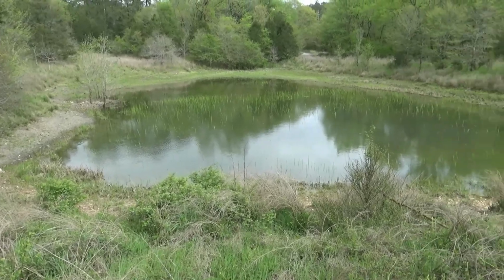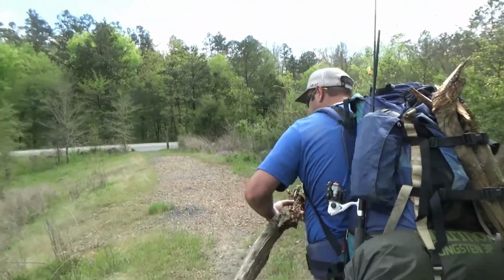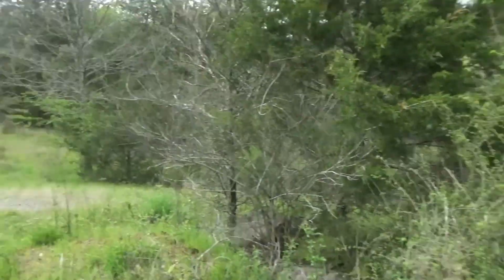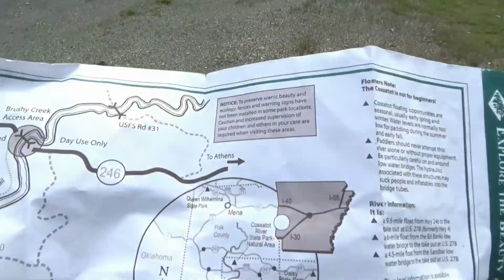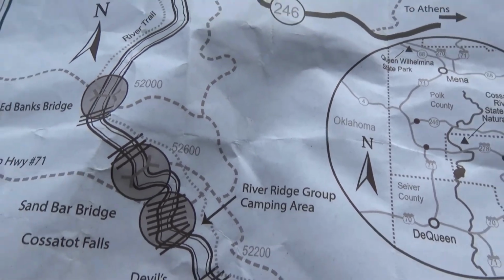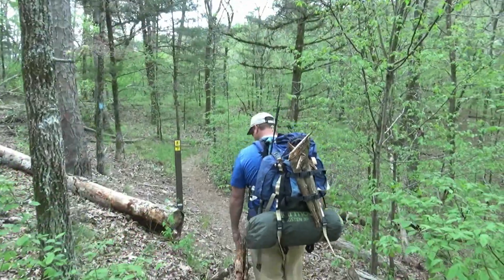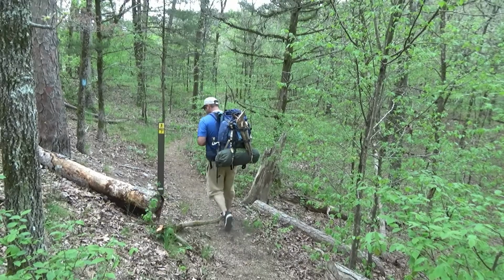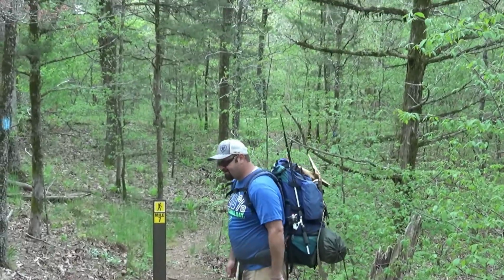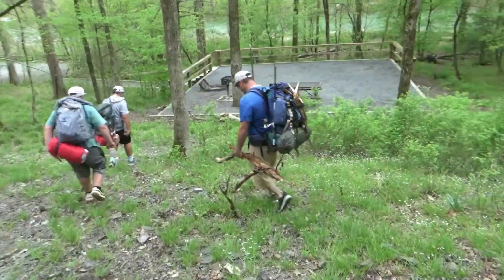We're still on the 6th mile, right? Yeah. So we're still in the 6th mile. We're on this road. I believe the road we are on is 52,600 right there. Ready? Yep. 7-mile marker. So we are now past the 7-mile marker.